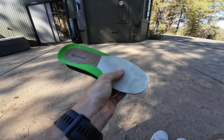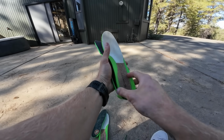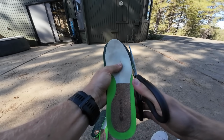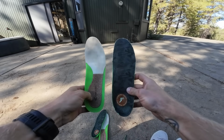All right, there's one. All right, close enough at least. No, that looks right. And then we take the other, line it up, and we get to chopping. All right, there's number 2.